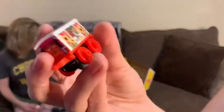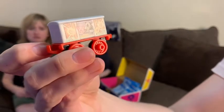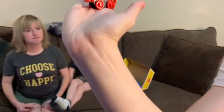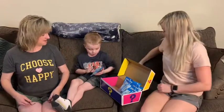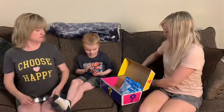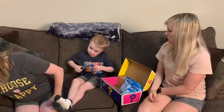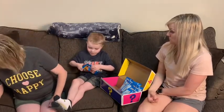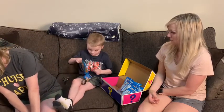Okay. 474. On the farm, Annie. Okay. Cow and a pig. Got a cow and a pig. And horses on the other side, you said? Yep. Okay. Awesome. So on the farm, Annie. He already has gotten on the farm Toby in the gondola cars, and it has like a chicken coop on it. Okay, what's the number, Kiki? 474. Let's see what 474 is.